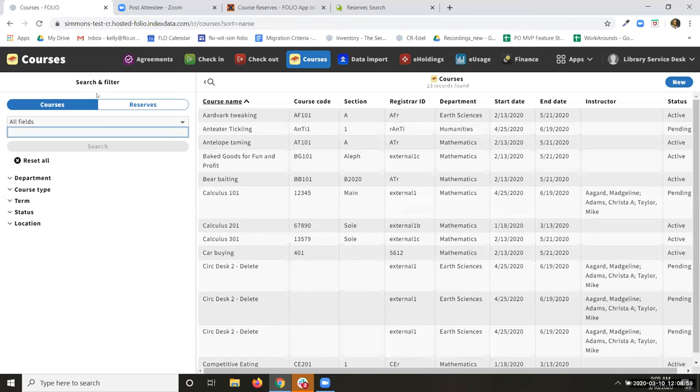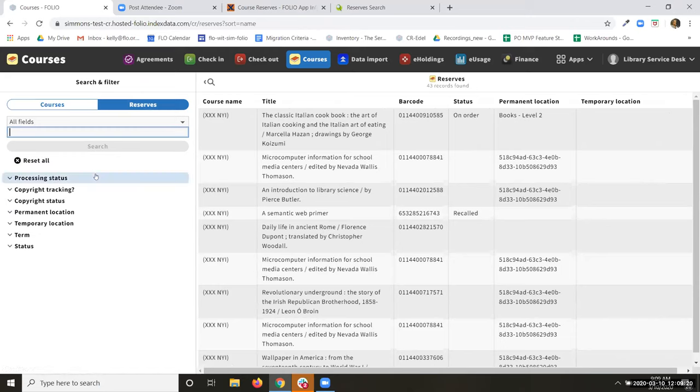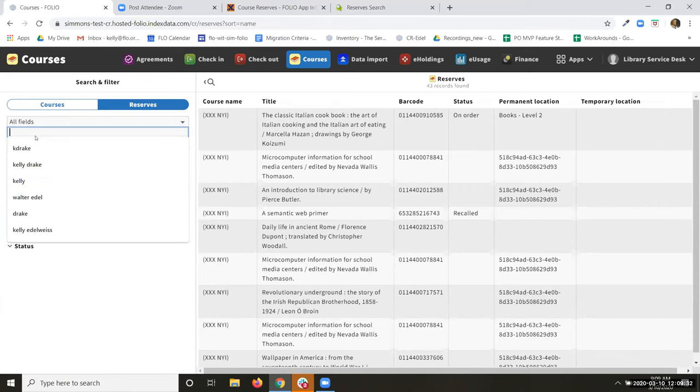We also are having search and filter by course. So that would search your course information. Currently you can do a keyword search, title, all this information here. We don't have it implemented yet, but by the end of the week, you'll be able to filter on department, course type, term, status, and location. Same thing with reserve items. We have a couple of select fields for reserve items like processing status, copyright. All these will be searchable and filterable by the end of the week or so. And also you can search by title and things like that.